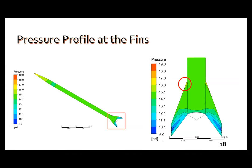Similarly, looking at the fin location, we can see the pressure is distributed uniformly along the fin and the fuselage. However, looking at the circle location is where the pressure is the highest on the leading edge of the fin. Therefore, we need to make sure that location is reinforced to prevent failure.